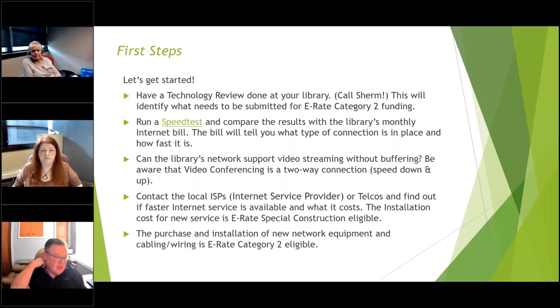The purchase and installation of this new network equipment, and if there's cabling or wiring you need to do, is Category 2 E-rate eligible. This is where the match can come into play. So let's say we're going to spend $500 on new networking equipment and you're a 70% E-rate library, then you would be responsible for 30% of the cost of that networking equipment.